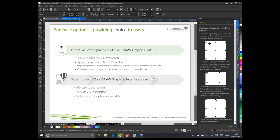And finally, I got a question about the official guide for CorelDRAW. That is a book written by a third party, McGraw-Hill, and I will have to defer to them. I'm not going to make any announcements on their behalf about when and if a next version is coming out. All I can tell you is that we are very excited to continue to work with our partner McGraw-Hill.